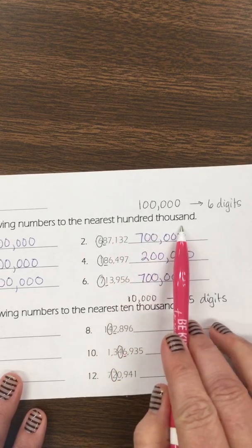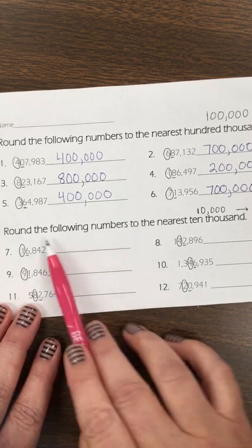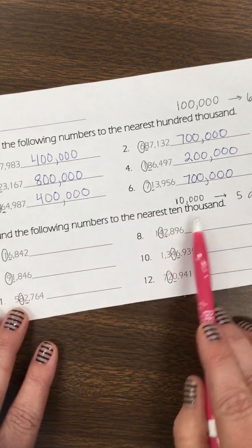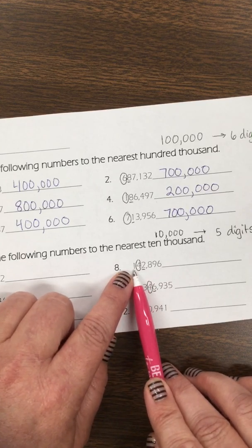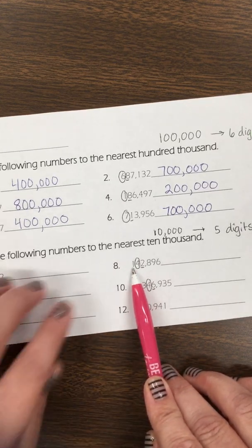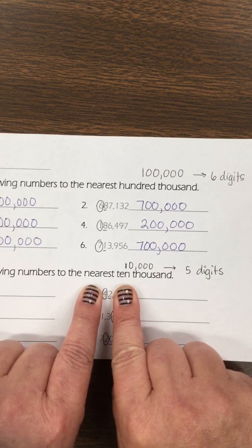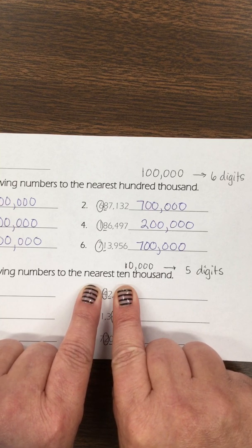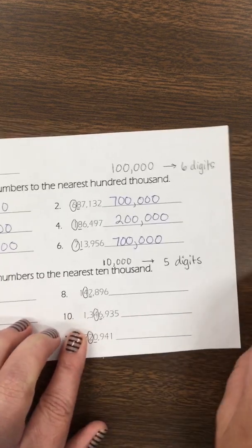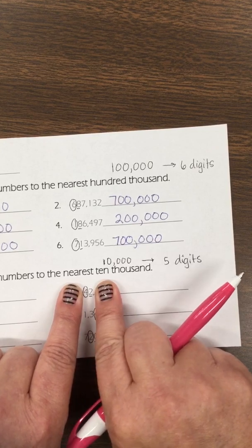So that's for 100,000s. Now, sometimes when you get numbers that say round to the nearest 10,000s, but then they also have a digit in that 100,000s place. Well, you don't even have to look at that number. I mean, it's not even a part of the problem. So really, the only 2 numbers you should be focused on is the place that you're rounding to, and the number that's to the right of it. So let's go ahead and do this one. So, like I said, these numbers don't even matter. We're just really looking at that 4 and that 2.